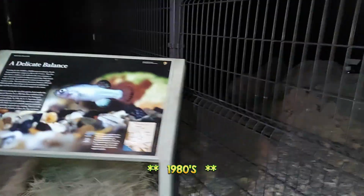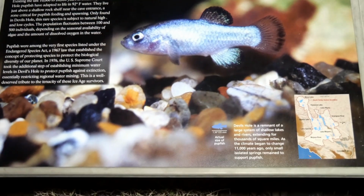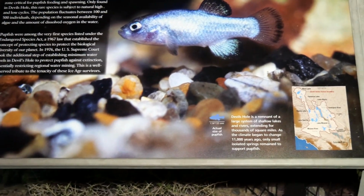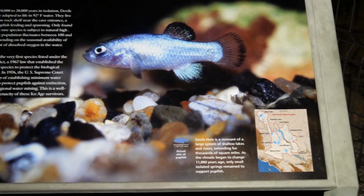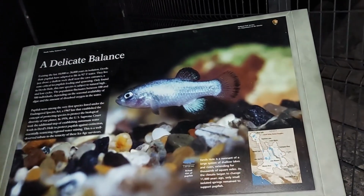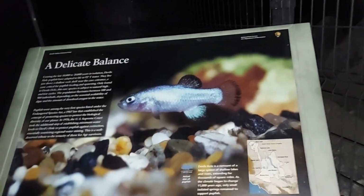There's the fish you're talking about. Did it say 1980s or 60s? Let me see. If that said 60s, I'm gonna throw up. 1980s. Okay, September. Skepticism, worry, Joshua, A New World. We were talking about that. Yeah, New World, Underworld.